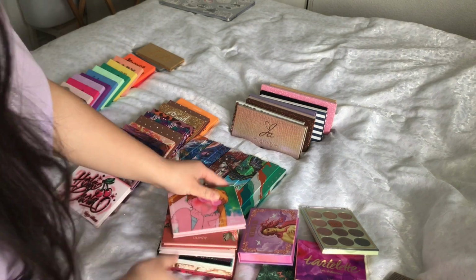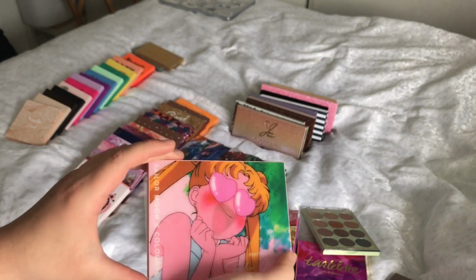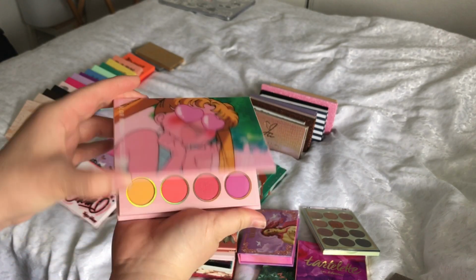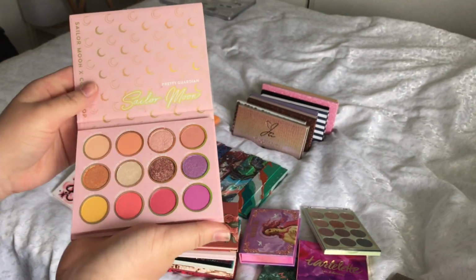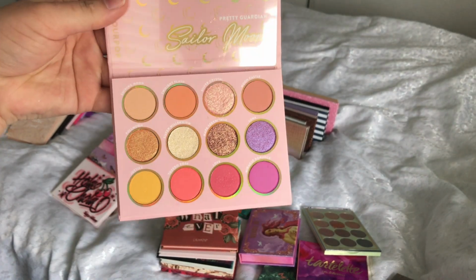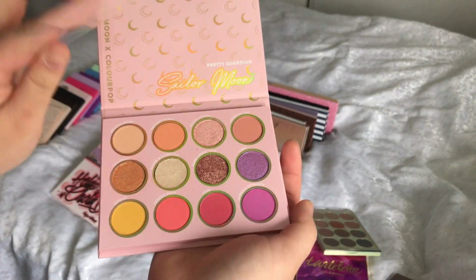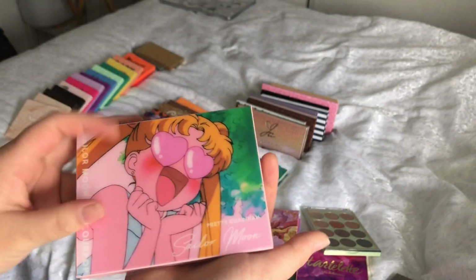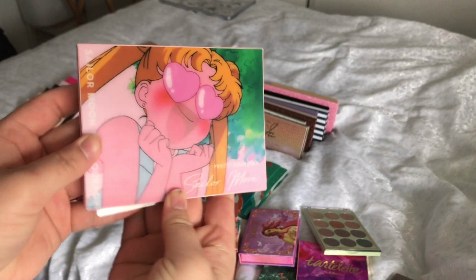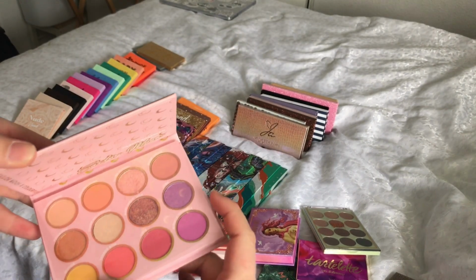We'll start with this pile first. We have the one that sold out so quick, and it is the Sailor Moon ColourPop collab. And I've used it. I like it. Is it my favorite palette? No. Do you need it? No. Do a lot of people buy it just because it's Sailor Moon and it's nostalgic? Yeah. Did I watch Sailor Moon? No. Sorry, but that's honestly the truth.